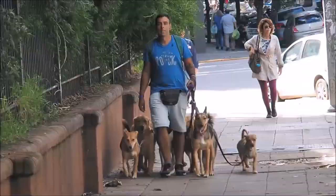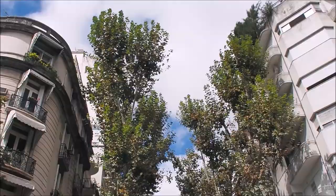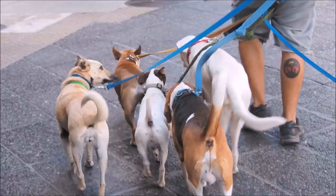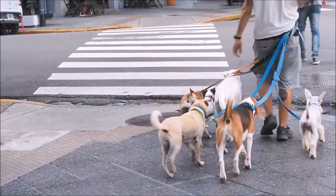Palermo is one of the trendier neighborhoods in the city, with tree-lined boulevards, a mix of old mansions and luxury condos, plus lots of cafes with outdoor seating. It's worth a visit even if you're staying in a different part of the city.